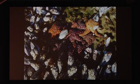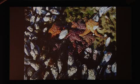Slightly bigger organisms here, the sea stars and the mussels, also have shapes that are fairly hydrodynamic. Sea stars use tube feet, though, that they can really adhere to the rock with and still move around. Mussels adhere to the rock with byssal threads.